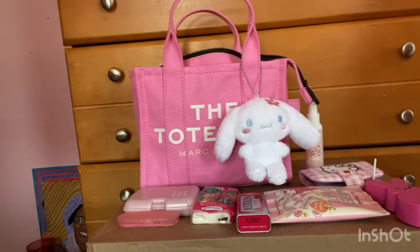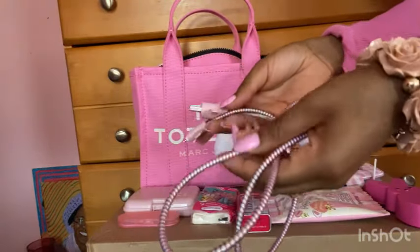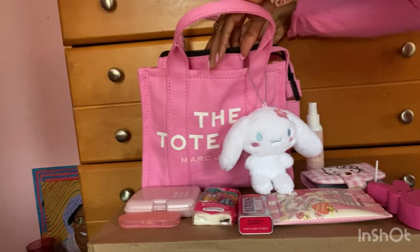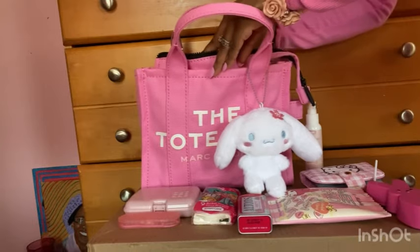Oh, and I might as well show you guys the charger. I forgot to put it in the bag, but this is what my charger looks like, my Apple charger. I jazzed it up with this cable protector from Shein. Okay, so that's that for the interior. The inside comes with an inside pouch too, so I can remove that if I wanted to.